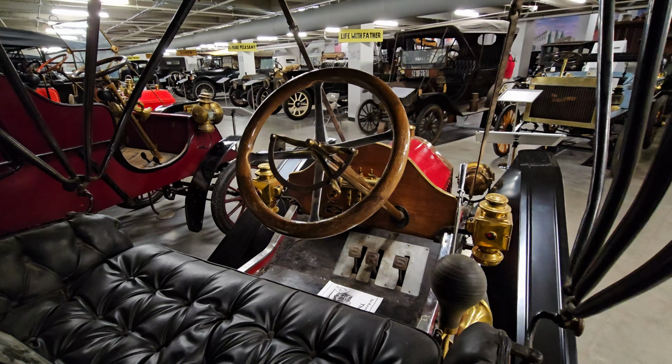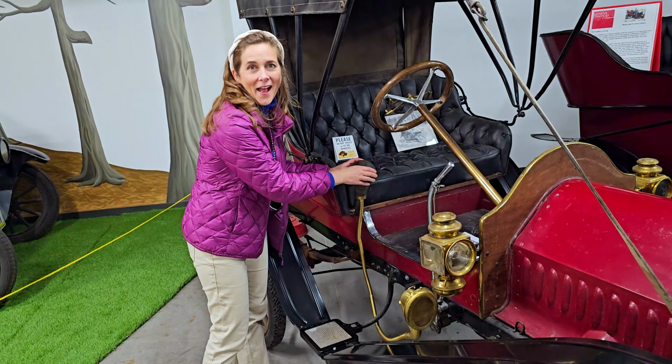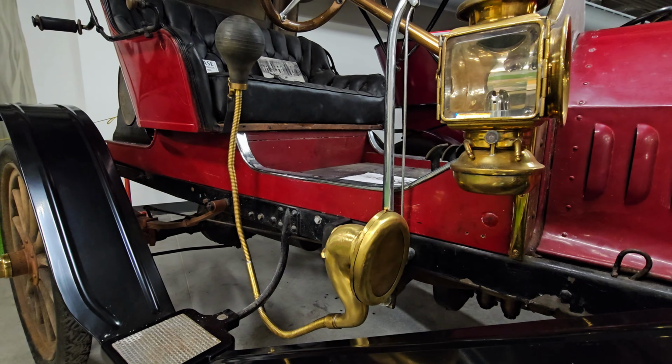$19.10. Okay, she's attracted to the horn. I do love a horn. Here we go. Whoa. Oh, yeah, that's a low one. It's like a goose.